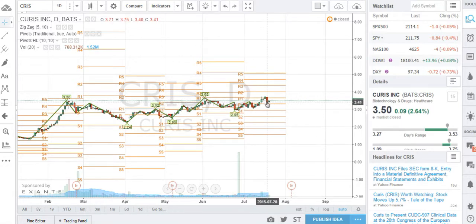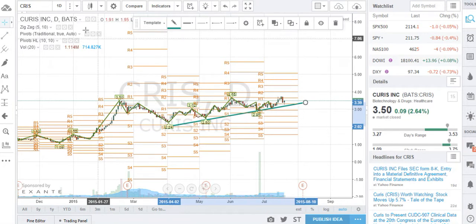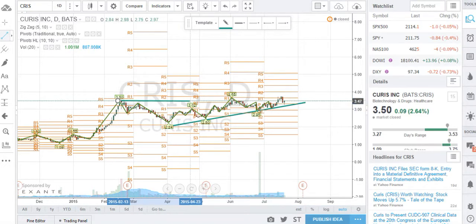It sold off yesterday with the overall market, but found a nice level of support here, right around the 350 range, which I've been talking about for a few weeks now. And really, that's a nice solid area of support. So I think this is going to be a really nice play for us long term. By long term, I mean probably the next week.